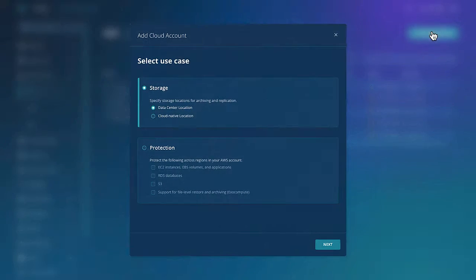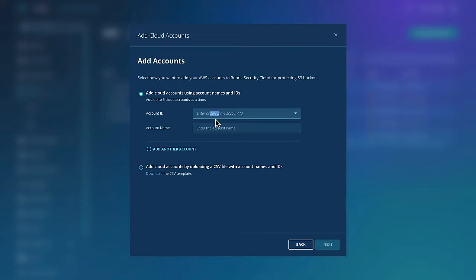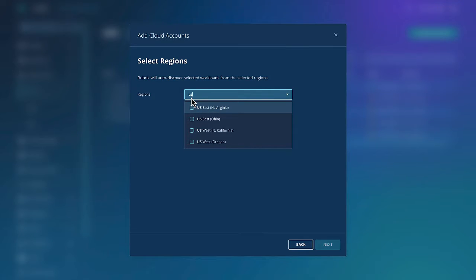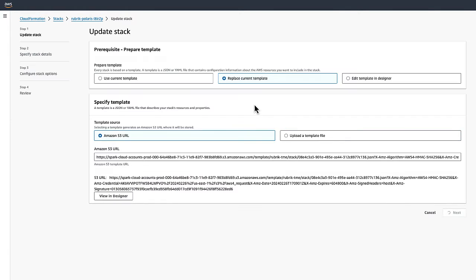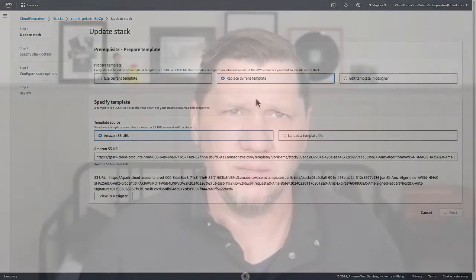So with that, let's kick it off with onboarding your AWS account into RSC. This is a simple process that involves you entering a few details about your account, like its ID, name, as well as what regions you would like to protect. Rubrik will then go out and deploy a CloudFormation stack into the customer's environment, which in turn deploys all of the resources that Rubrik needs in order to complete backups.